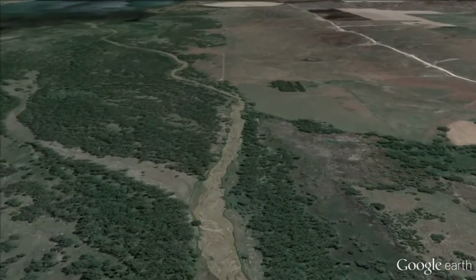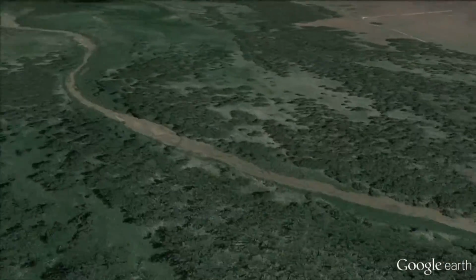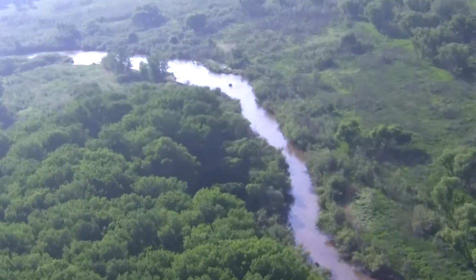This last segment of the Republican River after the Stratton Gauge starts in a fairly narrow and defined channel, but becomes wider and more braided as the backwater effects from the reservoir begin to come into play.